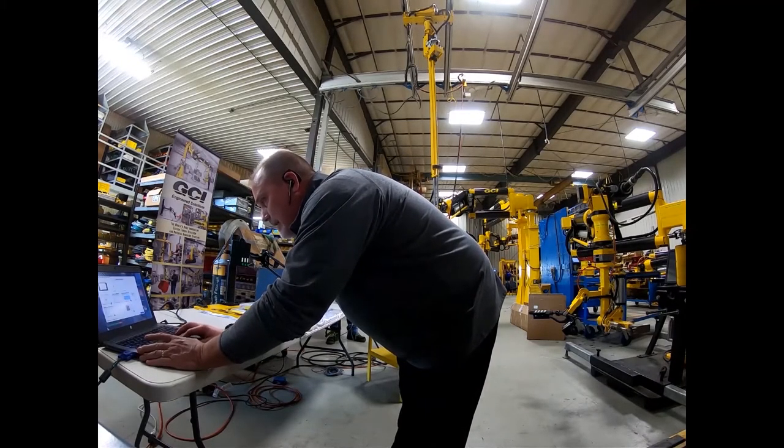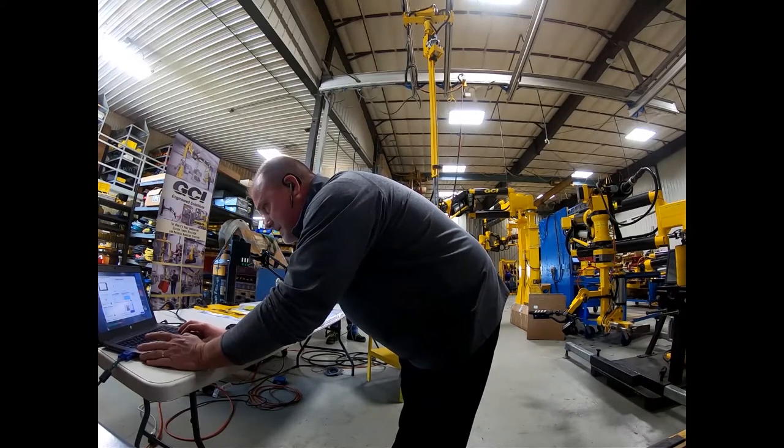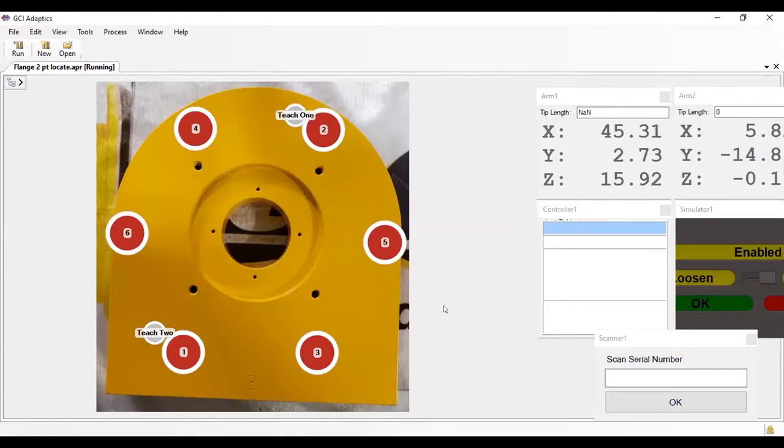And I want to show you guys both how the computer guides us through a process, as well as letting you guys see on the computer as we come through on the side. So as you guys come in, I'm hoping you can see the camera as well as what we're going to run. The first thing I set up in this process is it wants me to scan my operator badge.